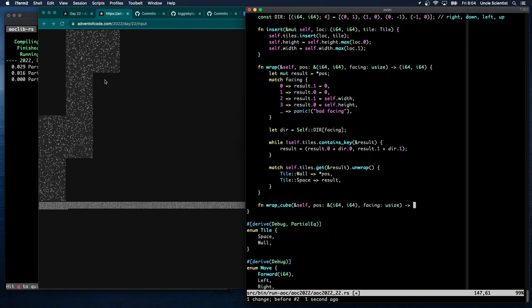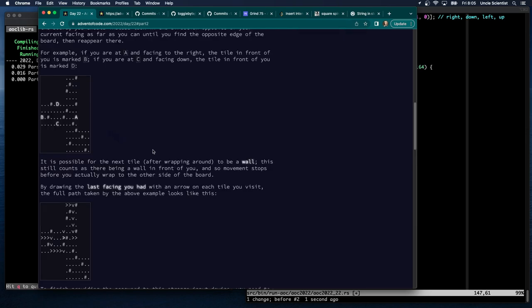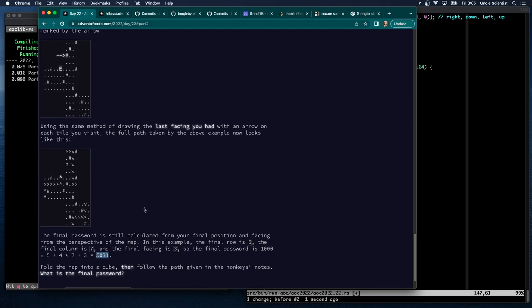Dante Silas says, after folding, what do you need to do? That's a good question. Hopefully it's the same thing we had to do last time. What are we looking for? Yeah, so it's looking for 5031. So it says the final password is 1,000 times 5 plus 4 times 7 plus 3. So we still end up here on the flat map. So we still use the row column of the flat map to calculate the final position. And I'll run the test input on this to make sure.